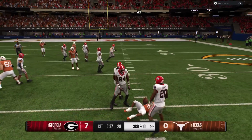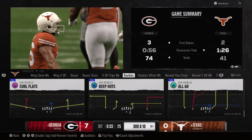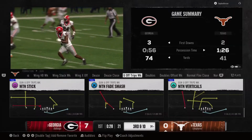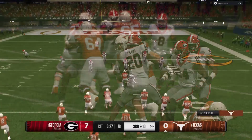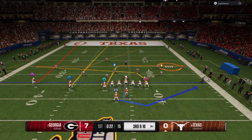They'll stop him behind the line for a loss of 1. Talk about quickness. That play is absolutely blown up in no time. Chris, I don't know if that's a misassignment by the offensive lineman or just really good instincts there by the defender, but that play is blown up right at the snap.